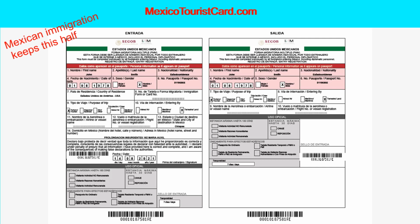Do not lose this. You will need to hand this in when you depart Mexico. If you lose it, it will cost you a lot of money, a lot of time, and a big headache. I usually take a paper clip and put it inside my passport and put my passport in the safe for the entire duration of my stay.